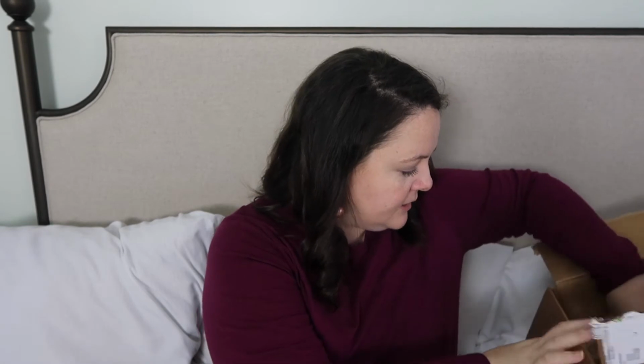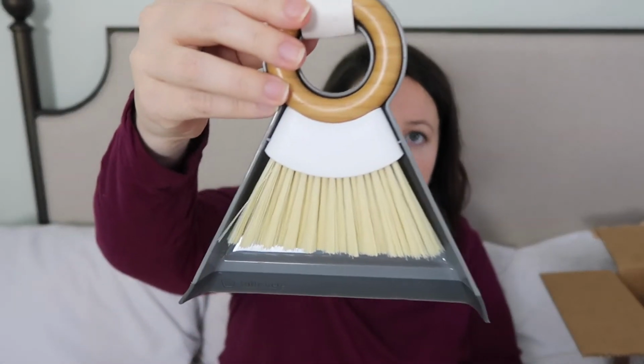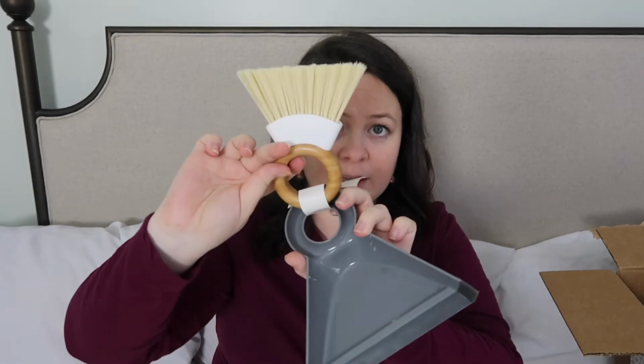And then I got this, and I'm not sure if I ordered this by accident or if they gave it to me, because I don't have it in my list. So this is a little mini. It's the Full Circle Tiny Tea Mini Brush and Dustpan set. It's just this tiny little brush and dustpan, so you can use it when you're cleaning. And it's really cute. I love it. It says safe for you, non-toxic, earth-friendly materials, responsible living, sustainable choice. So this will definitely come in handy when I'm sweeping.